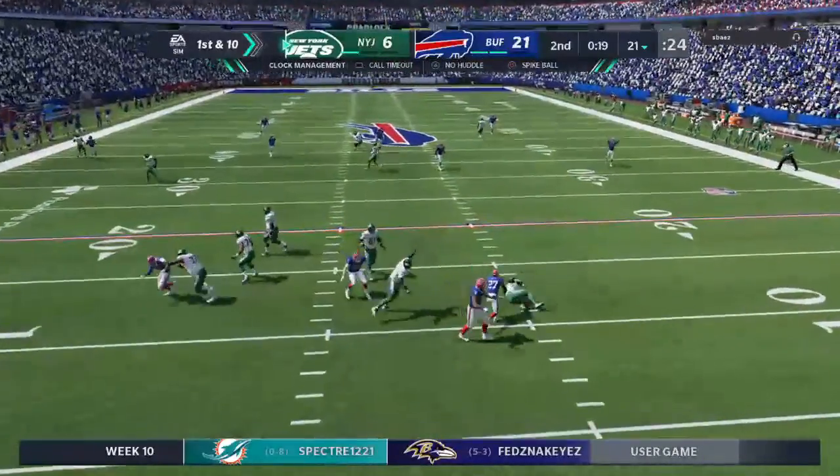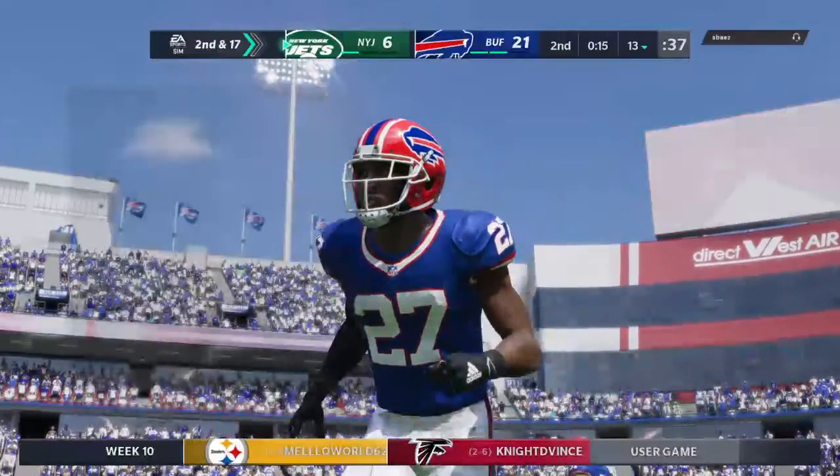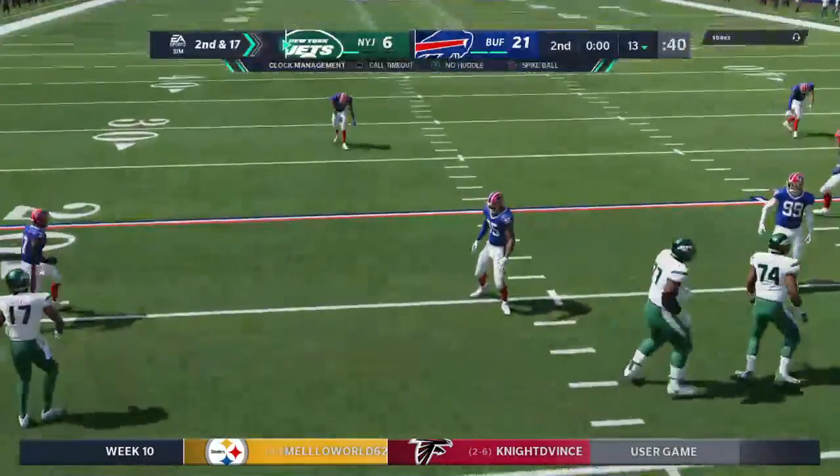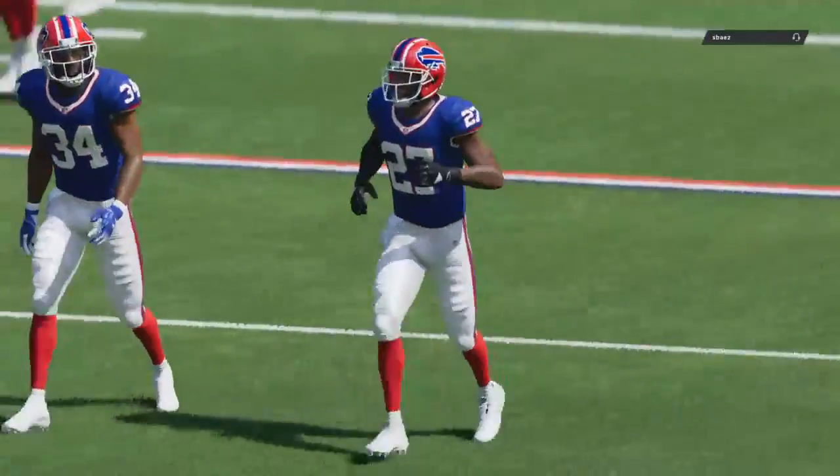And they take him down. The Bills get to him. That's a cornerback in for the sack. Tre'Davious White. A loss of 7 yards. So we reach halftime in what's been a fairly one-sided game so far.